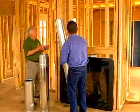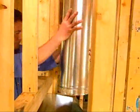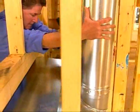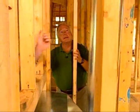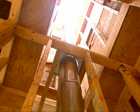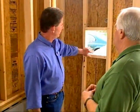Okay. Can I give you a hand with that? Yes, please. Just like that. That's it. So now we just build from here on up? That's right. So Dan, what happens if you can't go straight up with the vent pipe? What do you do then? Well, that's the nice thing about a direct vent, Bob. You can go horizontally through an outside wall. We've prepared an 11.5 by 11.5 inch hole, and we're going to put a wall fire stop on the inside.